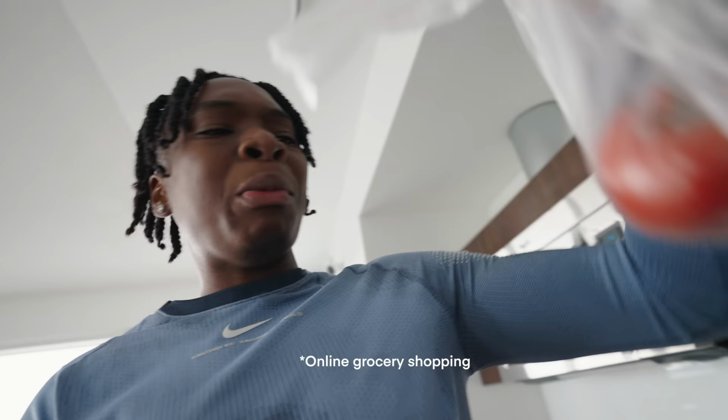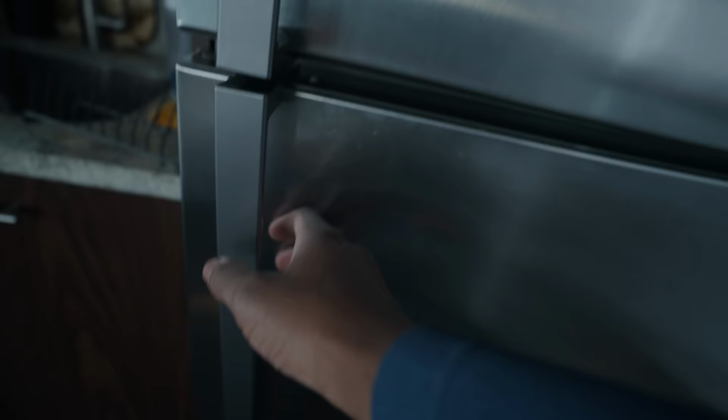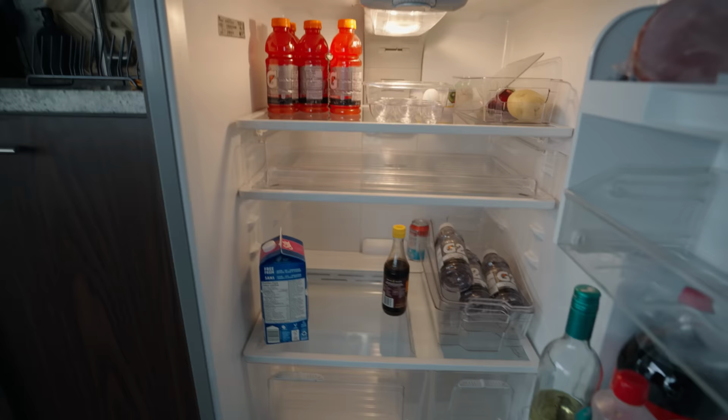This is the only thing I hate about grocery shopping. Why do you think I need one tomato, bro? Who the hell buys one tomato? I thought I would get like a vine of tomato, like 4 tomatoes. Anyways, this is what the fridge is looking like right now. And after, yes sir. Good grocery shopping.